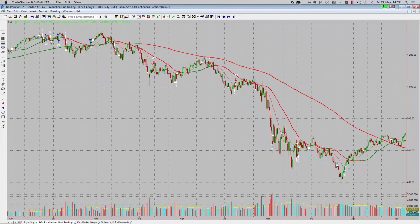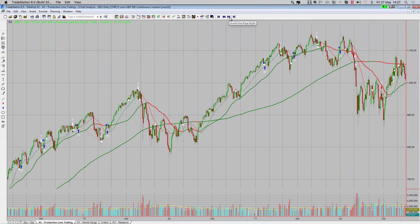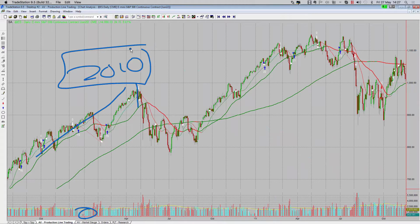That's what we should be noting. Consolidation, transition. So let me go back again. So what have we got? 2010. If you were studying history, there was a flash, well, you can visually see a flash crash.